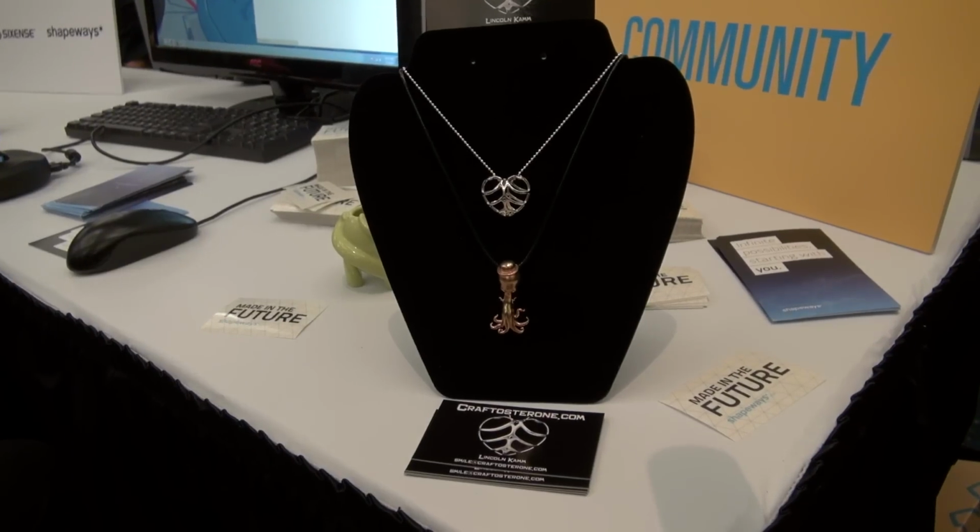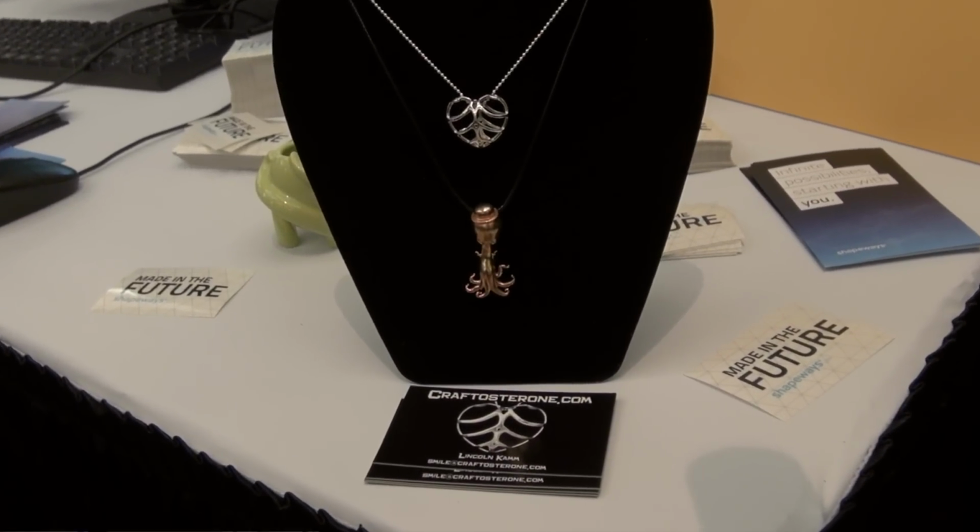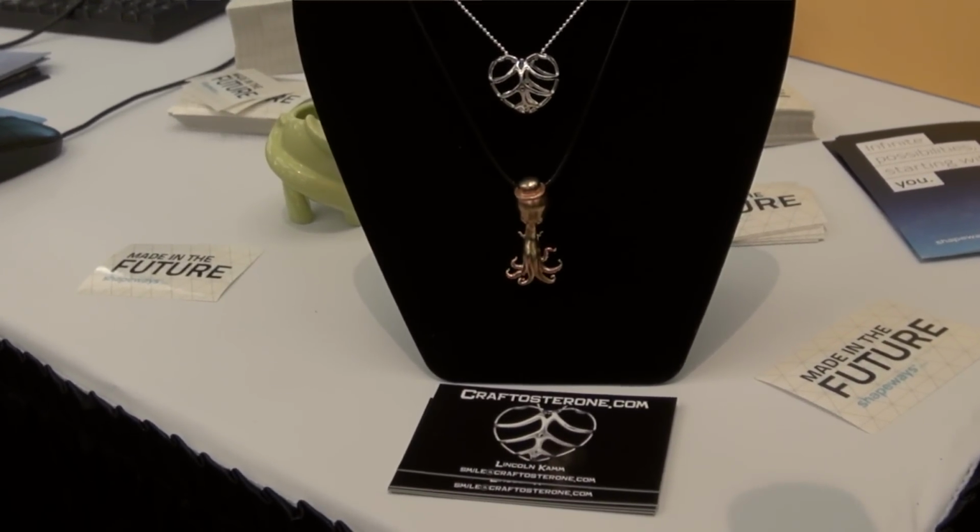And they also let you have a store up there, so I sell my work, and people basically can buy it. Shapeways will print it and send it to people for me. You can find my stuff at craftdosterone.com.